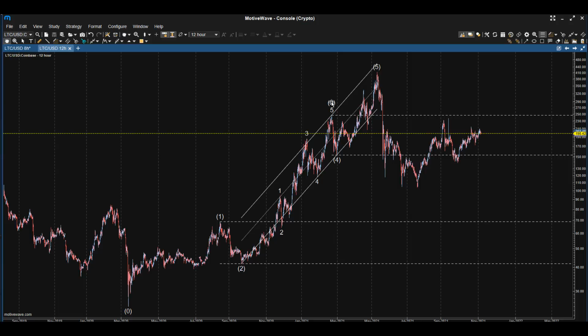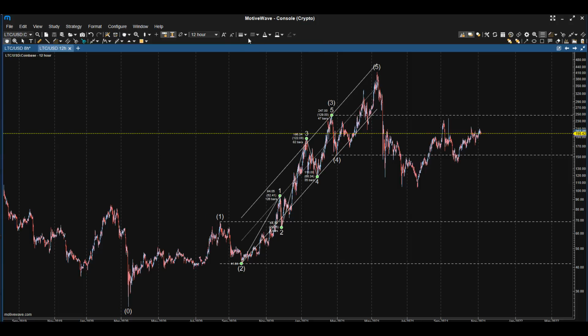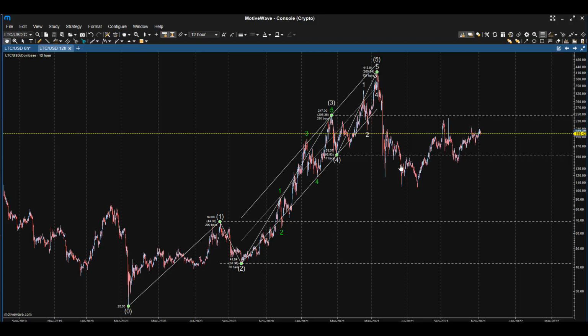So looking at that, I would go out on the higher degree. Here we'll keep that in white. I'll take these down and do these in green, just so I can get that separation and always alternating degrees. Then when I finish here, I'd look at that and say, okay, decompose the ending diagonal in there. Oh, I don't even like that. I'm going to do it this way.